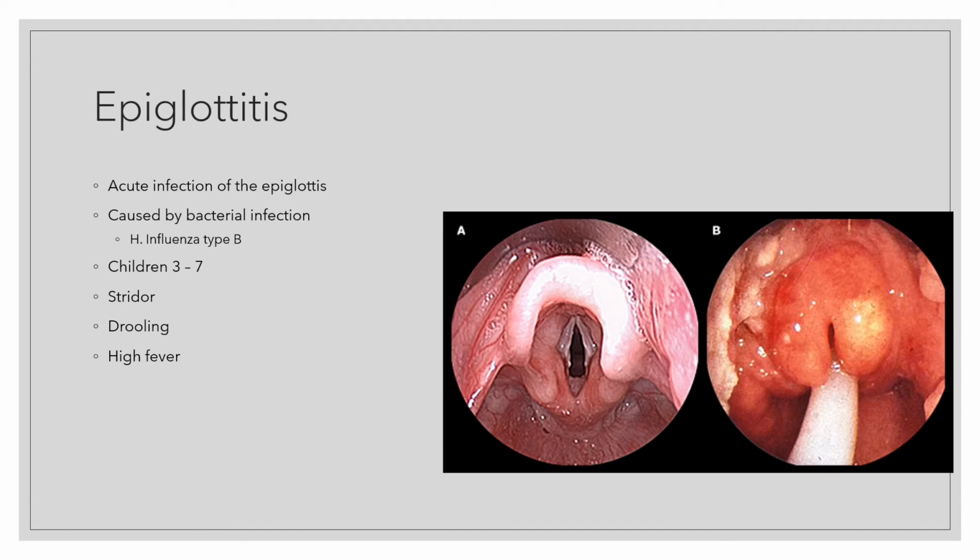And so similar to croup, oftentimes this is going to happen in the middle of the night. So they put the kid to bed and they wake up in the middle of the night because their child's having an issue. Epiglottitis is caused by bacterial infection. And the reason why this is such a dangerous thing is because, again, it's an acute infection that causes inflammation of the epiglottis.